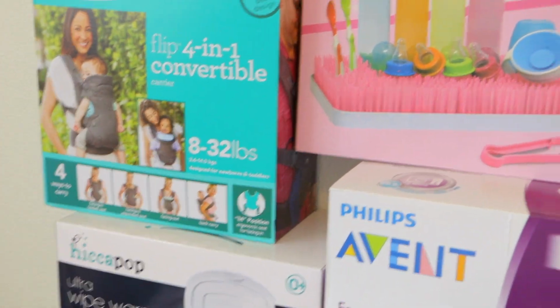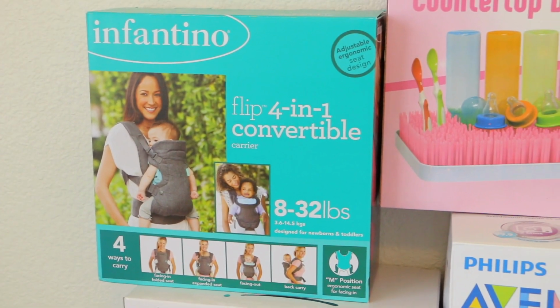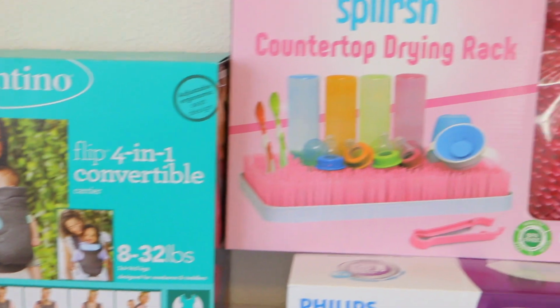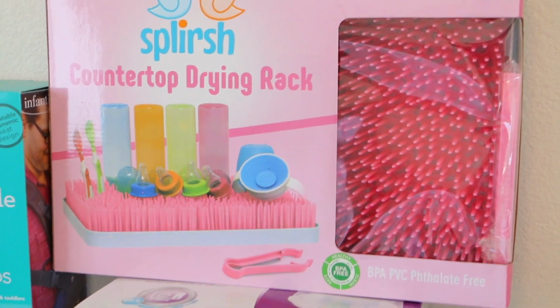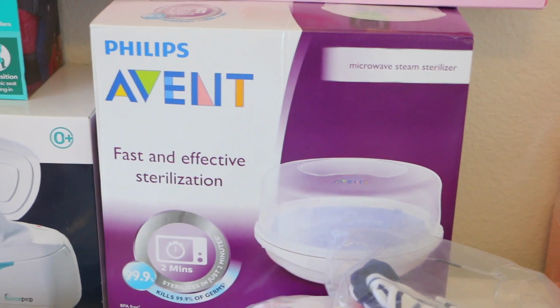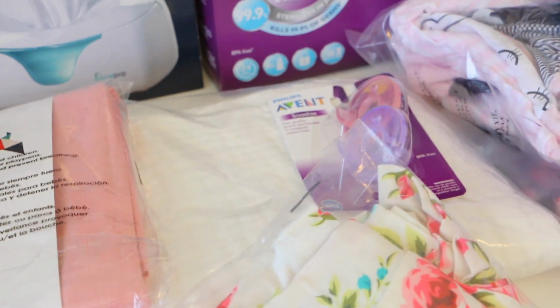And then here on her dresser, I have all of the other stuff that were gifted to us. We have the Infantino 4-in-1 carrier, which again is another Amazon find. This little drying rack here, which I thought would be kind of fun to try. This one, I had something different for my son when he was a baby. We also got the sterilizer for the microwave for bottles. And then I have some random things here as well.